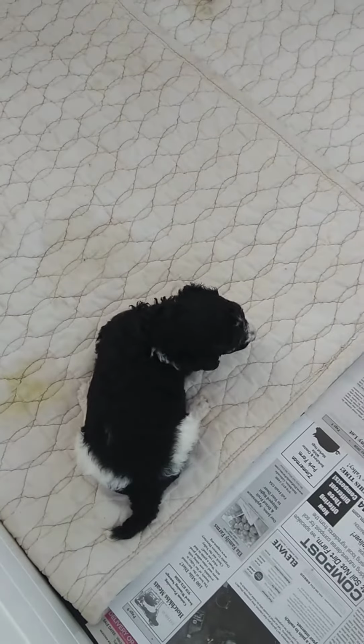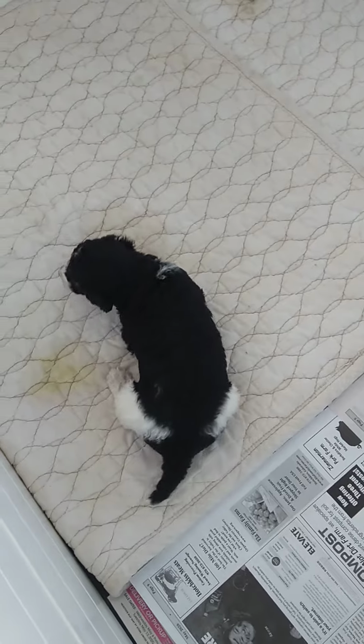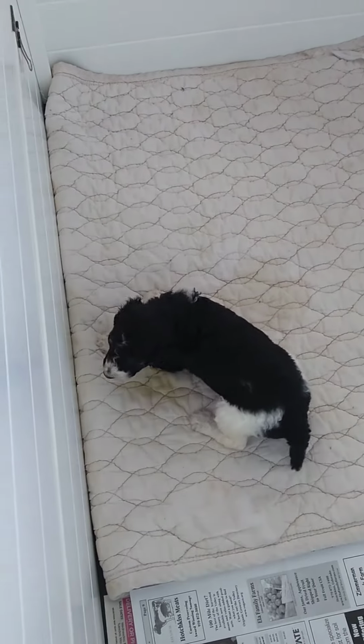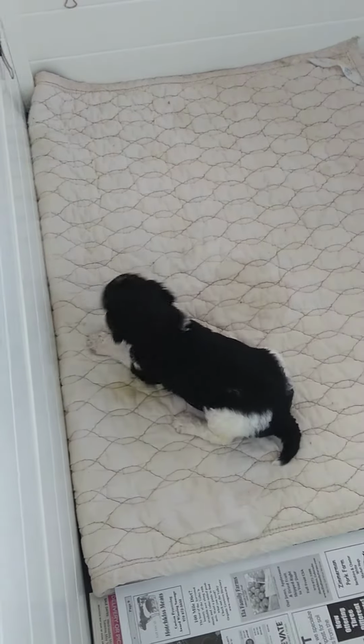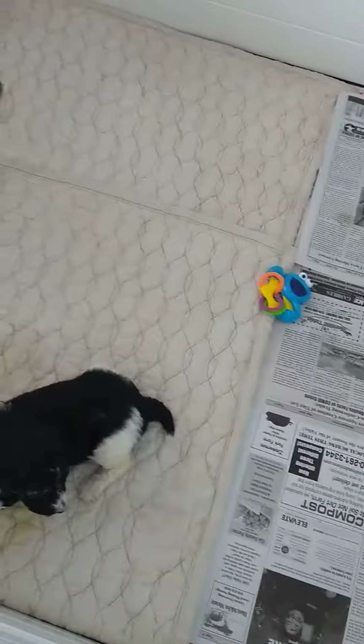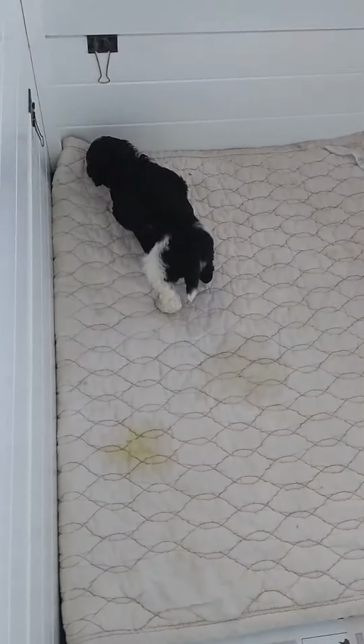Okay, this is Salvador. And he's a little chunk. And they're getting moved to the big box today. So they're going to have twice as much room. They'll have a bed, a blanket on this side, and then paper and a litter box and food and water. And some toys. Since they're getting bigger, they need more room to roam.